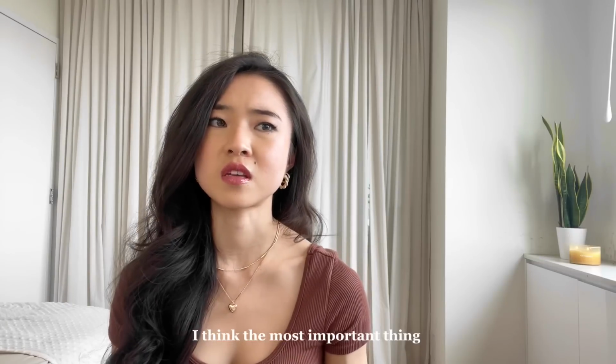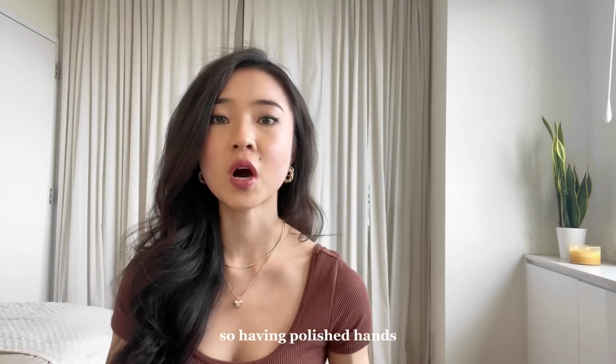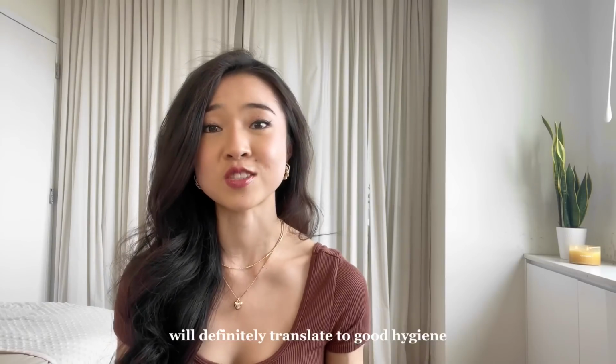I think the most important thing to realize is that your hands really are an indicator of your hygiene, so having polished hands will definitely translate to good hygiene.